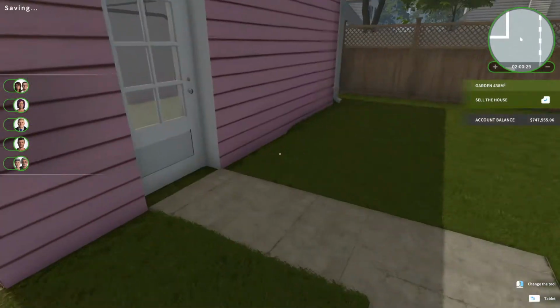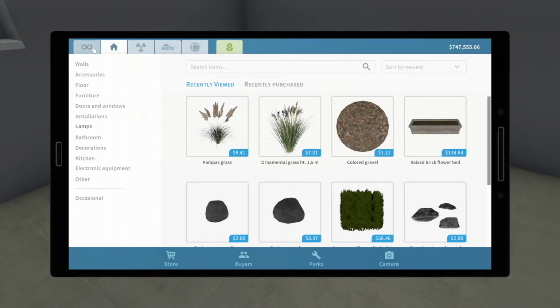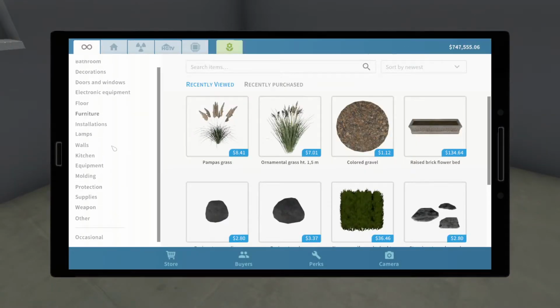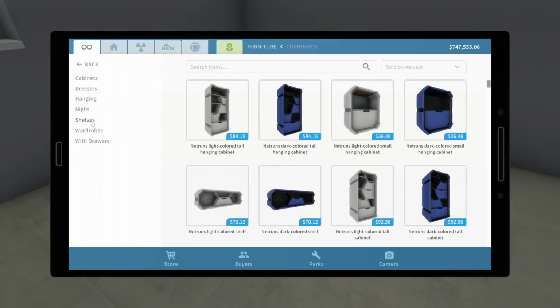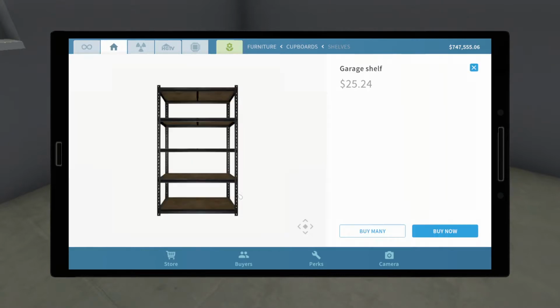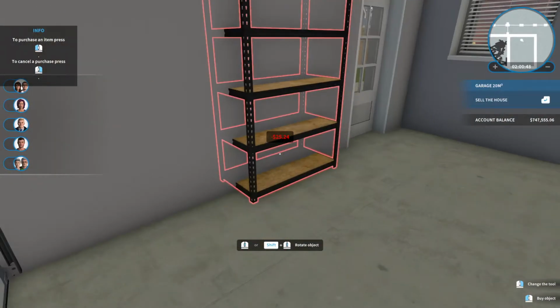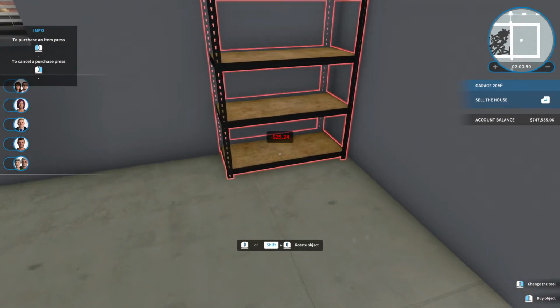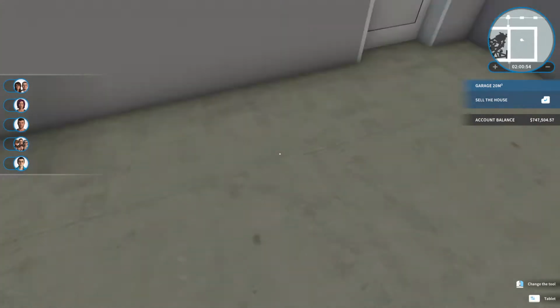We have our garage. I need to decorate this. Not decorate, but, you know, put stuff in here. So if we look at, let's see, furniture, cupboards, shelves. We have our garage shelf. Let's buy a couple of these. So the car comes in here. I think there's room for shelves here. And then the car will fit in. It's too bad you can't actually put a car in.